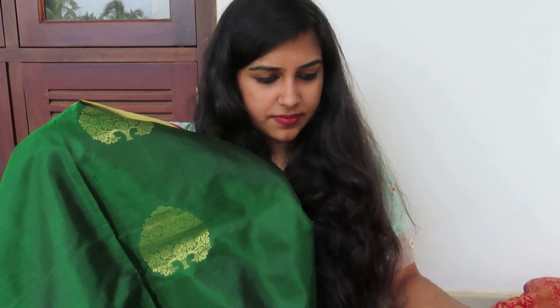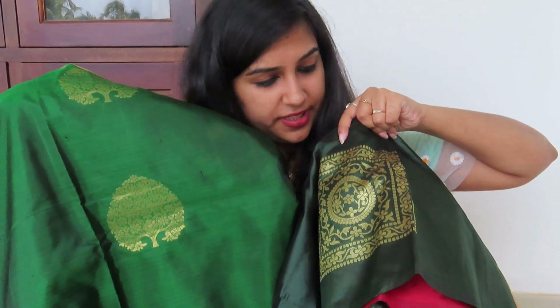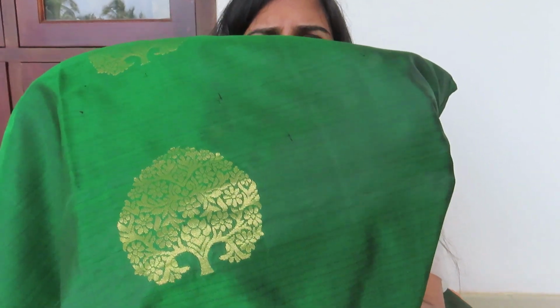It's evident, but it's very subtle. You guys can probably see the difference in color. Now this gold is a little more visible. It's not as subtle as this, but at the same time the color of the gold is also different. This gives a copper tinge, but something about this just makes it look like it belongs there, like with the saree. So yeah, that's something that I really like.